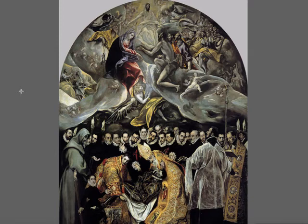After he left Venice, he went to Rome for some time, and then eventually went to Spain and settled down in Toledo. And he worked the rest of his life, and he painted lots and lots of paintings. He just created this style, and Spain seemed to be an odd place for this artist, but by him being here in Spain, he influenced the Spanish painters from then on.